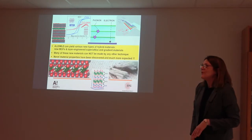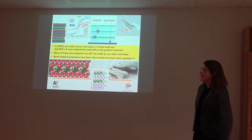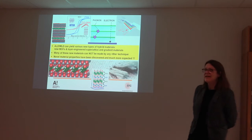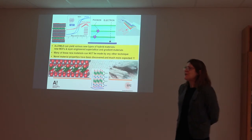Okay, so now I have come to my end. I'm sorry if I used too much time, but I just wanted to show that by ALD-MLD we can make really new types of materials.